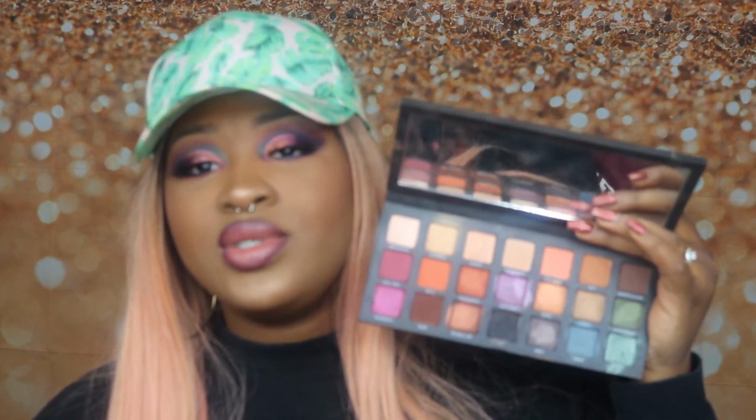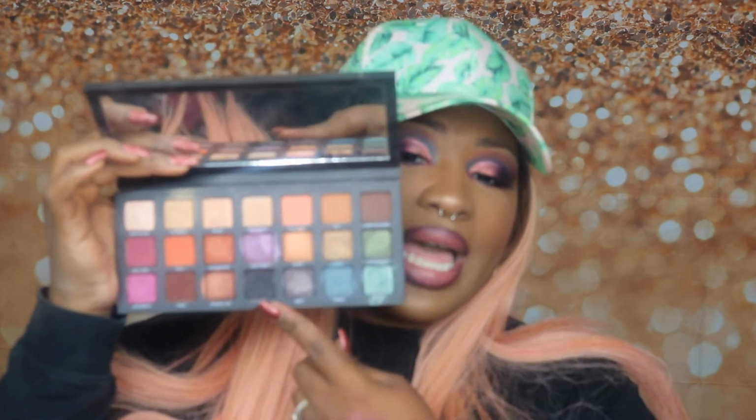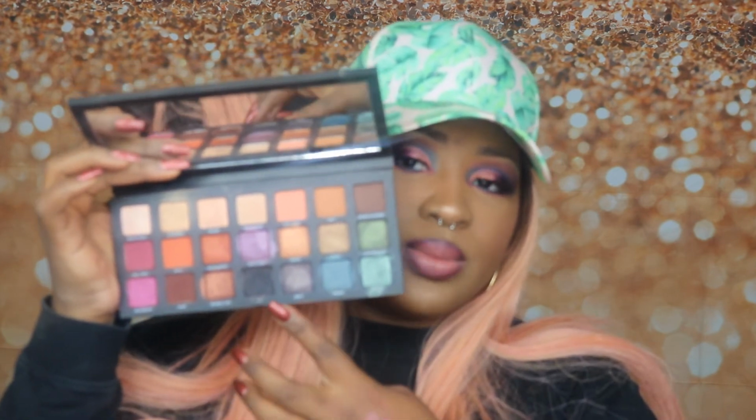Like, how could you not? It's so good. It has the warm tones in there, it has the shimmers in there, it has a good little black, and it's not a matte black. It has a little bit of shimmer in it, but it's still so pigmented, and you can't even really tell that it has that random shimmer in there, but it looks so freaking good.